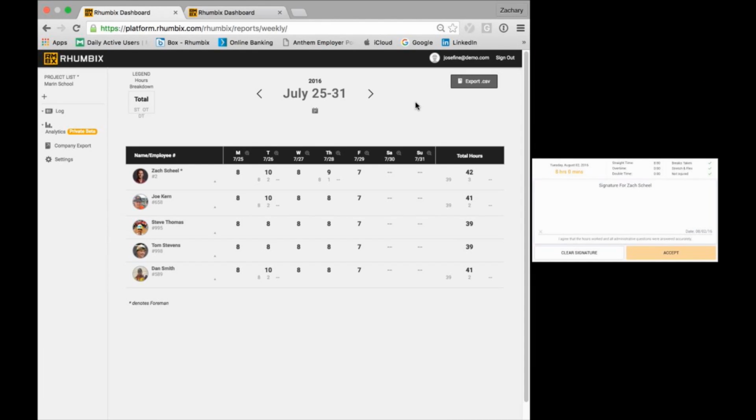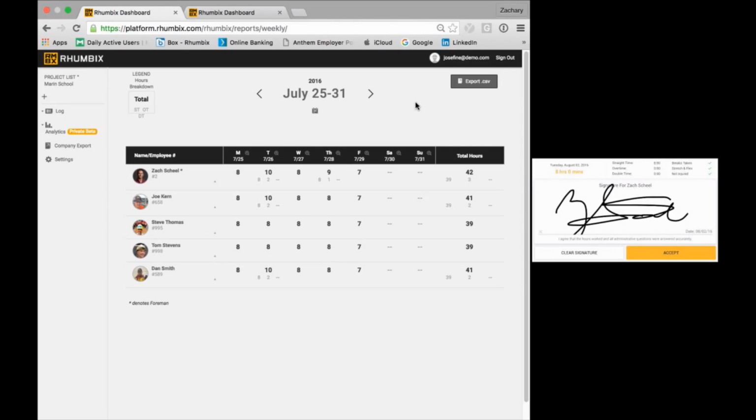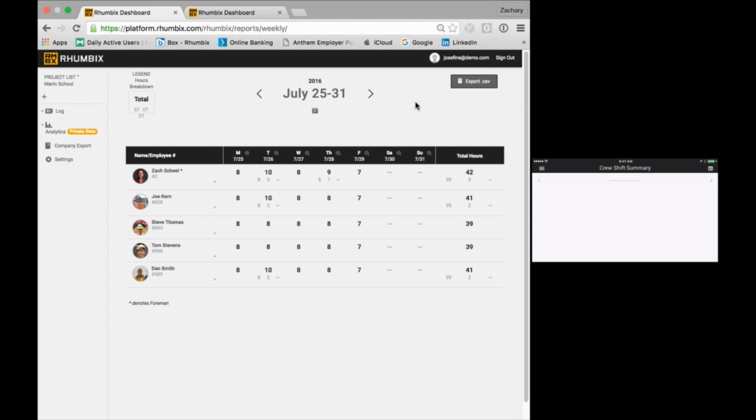So this, as the worker, is my sign-out screen, and this is something that I'm able to see on my personal Rumbix profile: every day that was worked and the hours that were submitted for me, and whether or not they were changed after the fact by the foreman, so that I know when I get my time card or paycheck at the end of the week that it matches up with the hours I was expecting to be paid for. So we'll go ahead and sign this time card here.